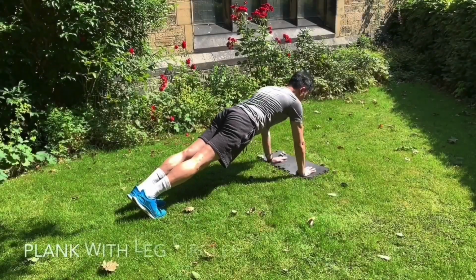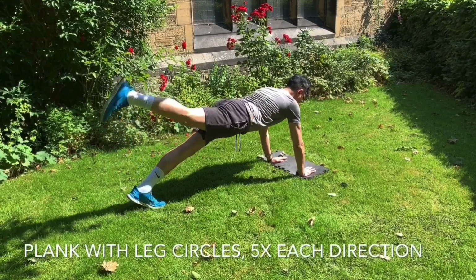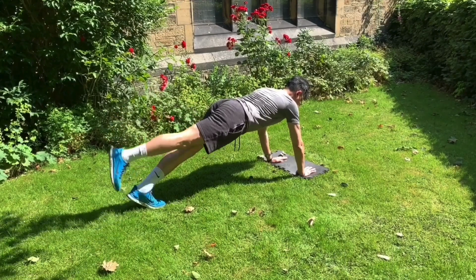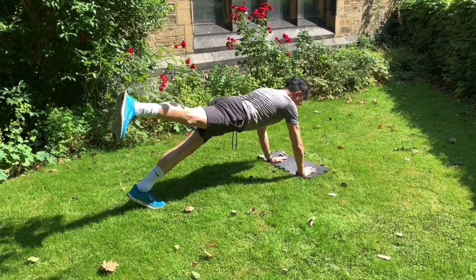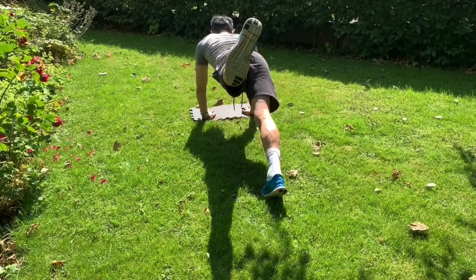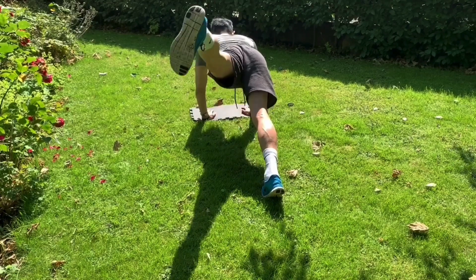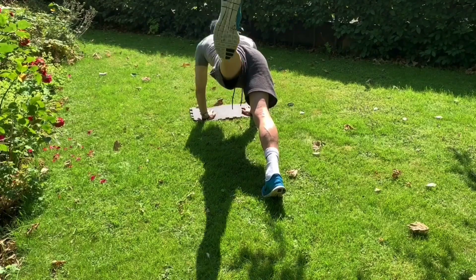Plank with leg circles. Make 5 small circles in each direction. This is 1 repetition. Perform 3 to 4 repetitions and then repeat on the other side. This exercise primarily targets the glutes and, to a lesser degree, the hamstrings and the lower back. It also promotes a healthy hip joint. It is a great opportunity to work the abdominals. This exercise combines stretching and strengthening of the major muscle groups on both sides of the body and promotes balance and improves overall function in your hips.